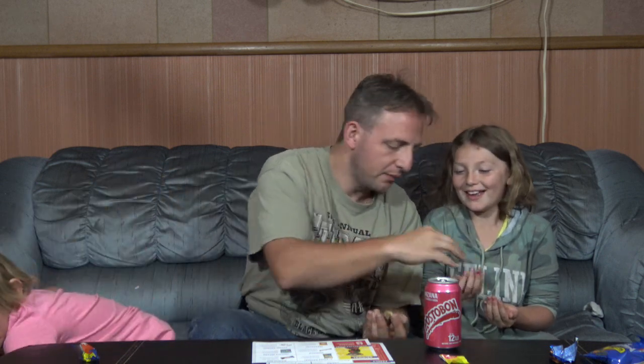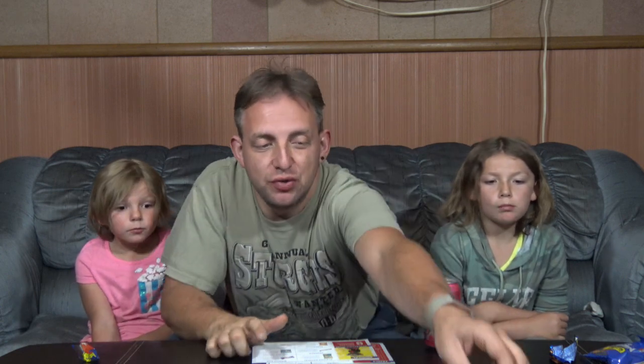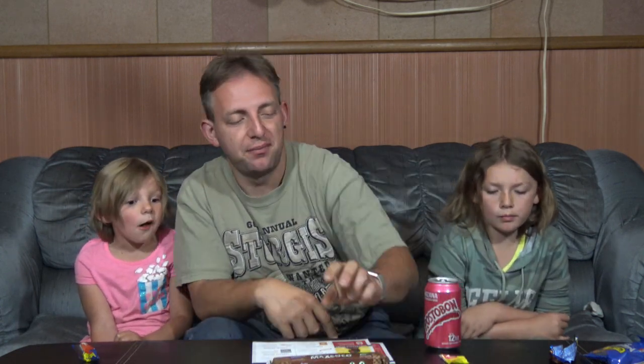Okay. I was gonna say I'll take the end piece. Yeah, open it. 5 minutes later. That's definitely not what I'm used to when it comes to a milk chocolate bar.